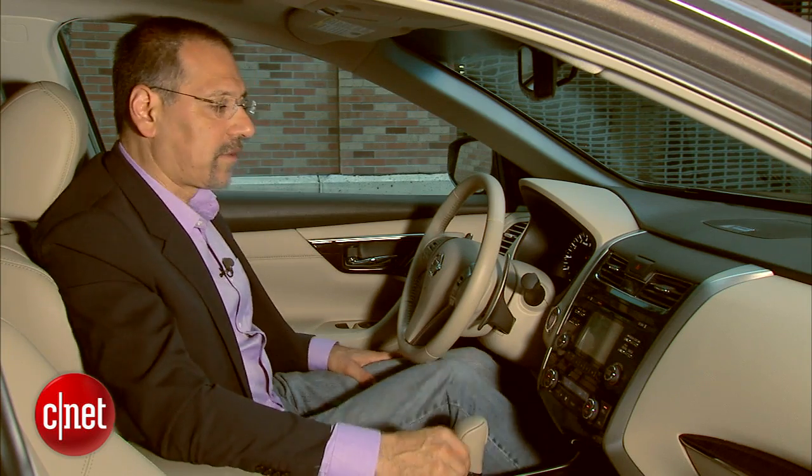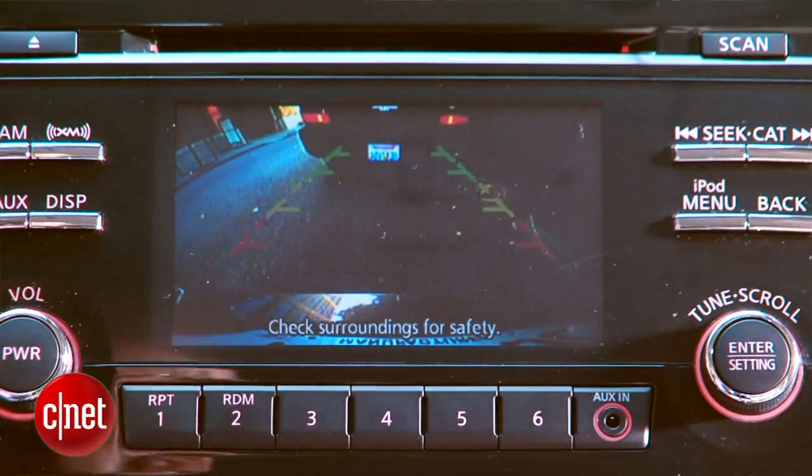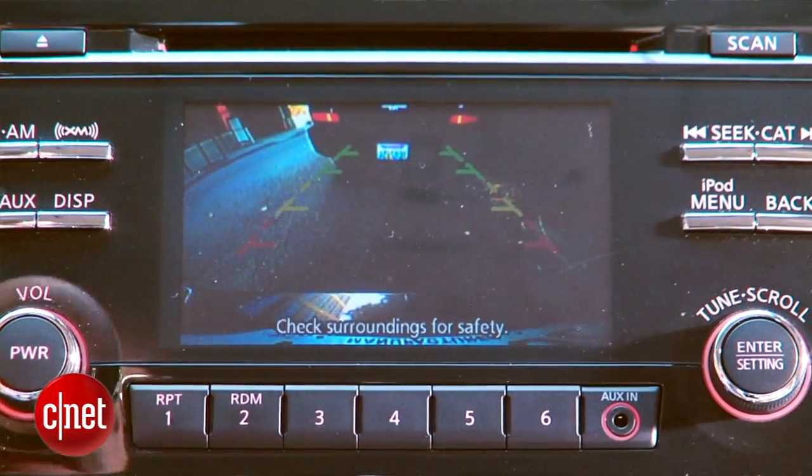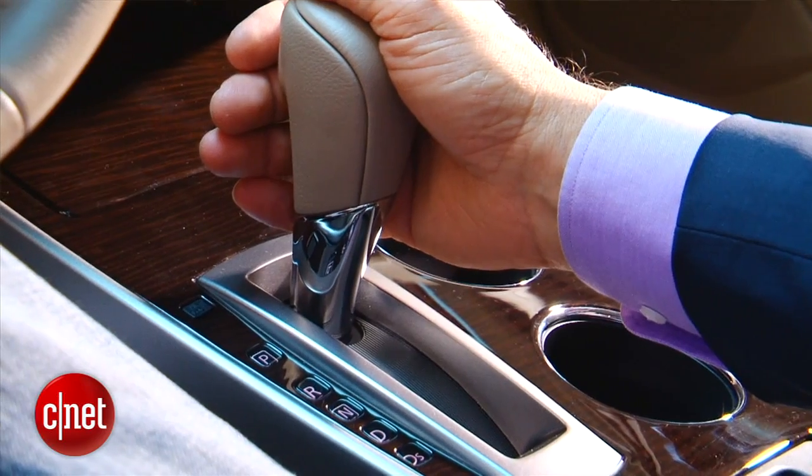Rear camera, of course, on a car with a screen, very small. This is the only place where I find the screen's a little bit tight, and the camera tends to run a little dim as well. No trajectory, just some basic distance markings.